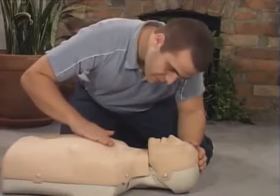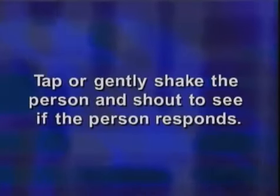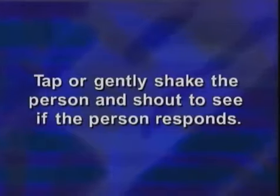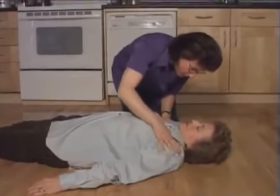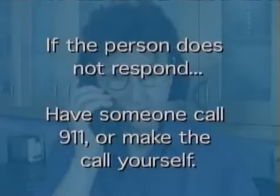Once you've determined that the area is safe, approach the person and try to wake them up by gently tapping them. Tap or gently shake the person and shout to see if the person responds. If the person does not respond, immediately call 911. If you're by yourself, you'll have to make that call. Otherwise, try to get someone else to do it.